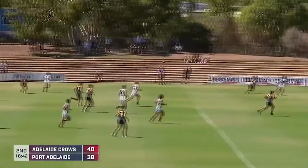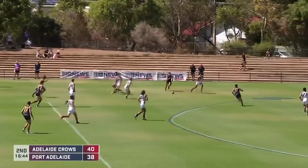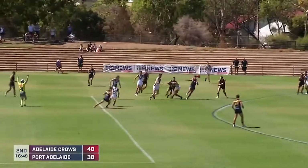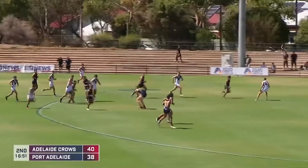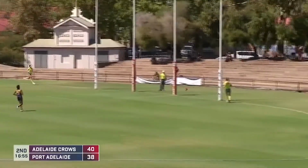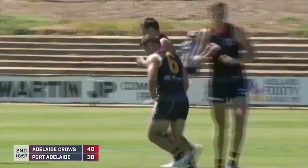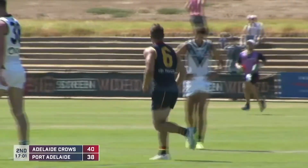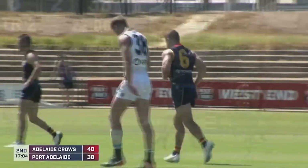There's Crouch involved to Scholl, to Knight. Up towards attacking 50. Hunter Drew going after it. He's kicked a couple of goals today. Crows have won it back. They did it well. Handball goes off. Here is Matty Wright. Has a shot at goal, and it'll be paid advantage. Another one for Adelaide.